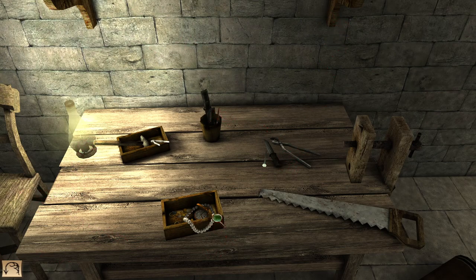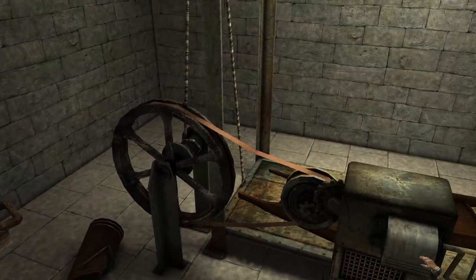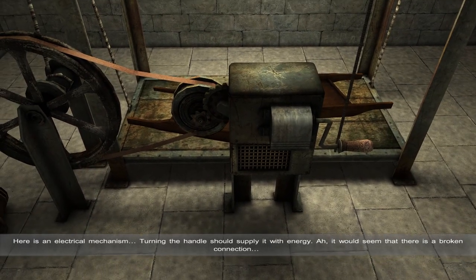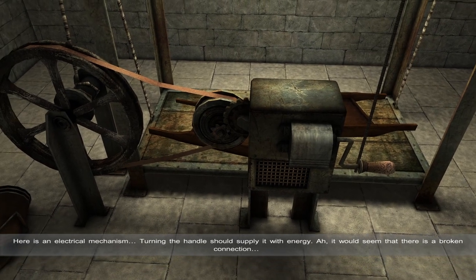Nothing else? Is that it? Here's an electrical mechanism. Turning the handle should supply it with energy. Ah, it would seem that there is a broken connection.